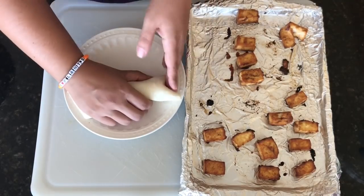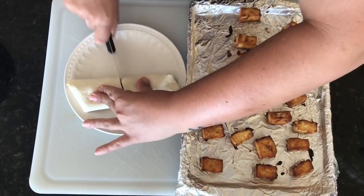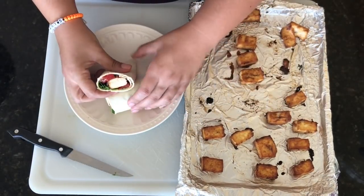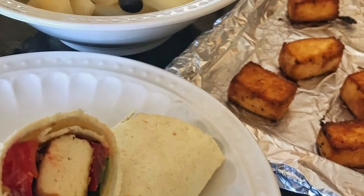It's absolutely delicious. One of the things about being able to make your own food while on vacation is just having peace of mind, knowing that you're really eating good food and not worrying about where it's coming from.